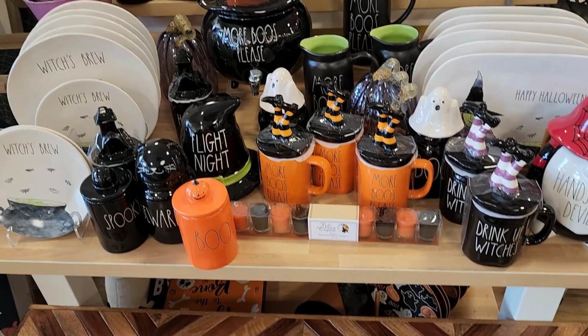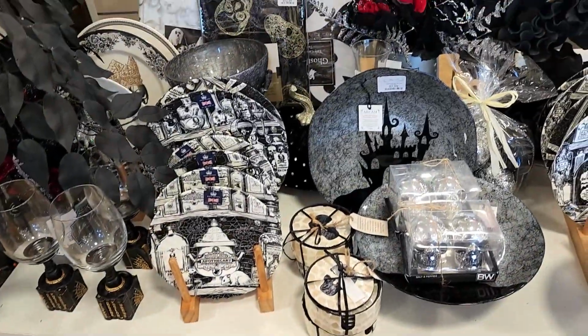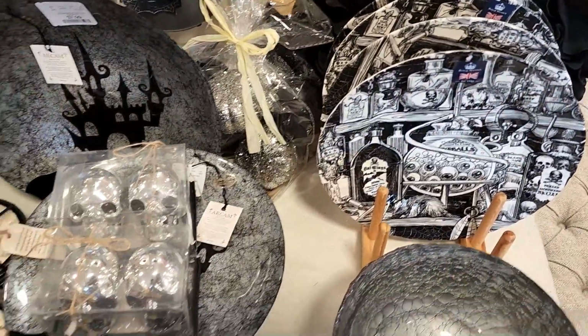So in the front there was a whole bunch of resin. You see a whole bunch of resin everything, including a giant cauldron. So if you want resin, there is an abundance of it this year. There was not nearly as much in previous years. There's also in the front a huge table of dishware, spooky plates and little bowls. I could not find the bowl that I'm still after as my replacement bowl, because I broke one like two years ago and I still haven't replaced it yet. But there were really pretty witchy apothecary type shop bowls and cute wine glasses in the front.